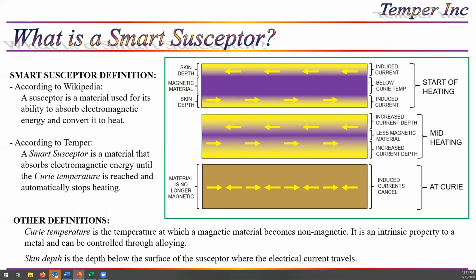Some materials, or more correctly stated alloys, have a more defined line than others. In addition, there are other things that affect the ability of the material to shut off at the desired temperature, such as alloy composition, material thickness, and induction heating frequency. But for now, let's just take a typical case of how and why it works.